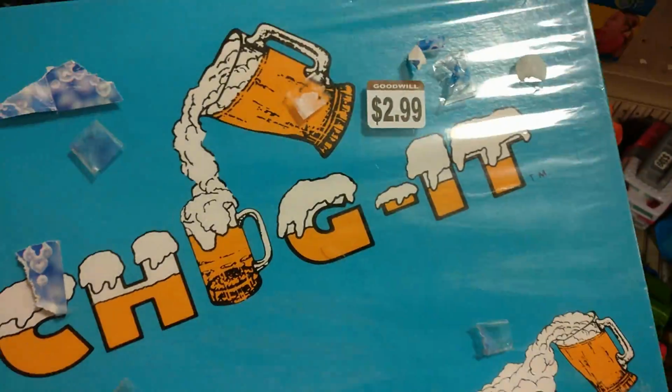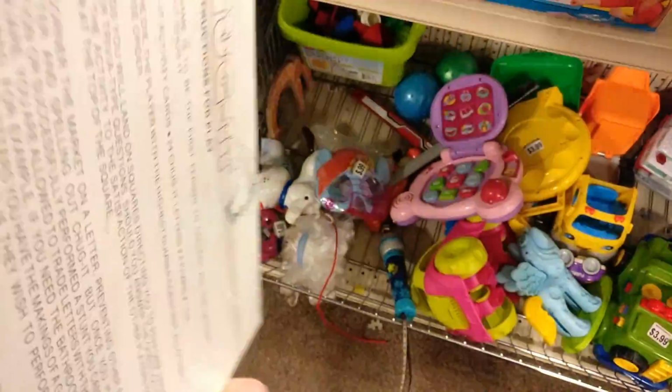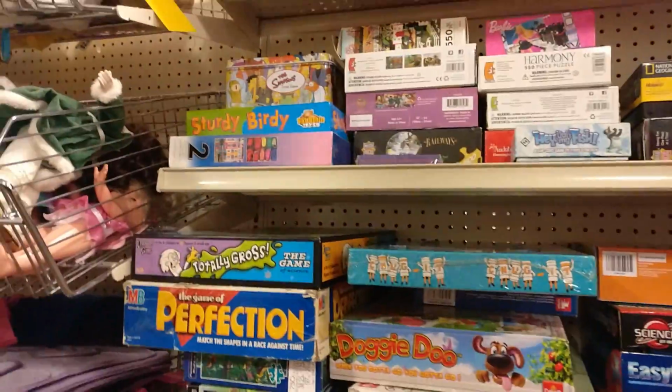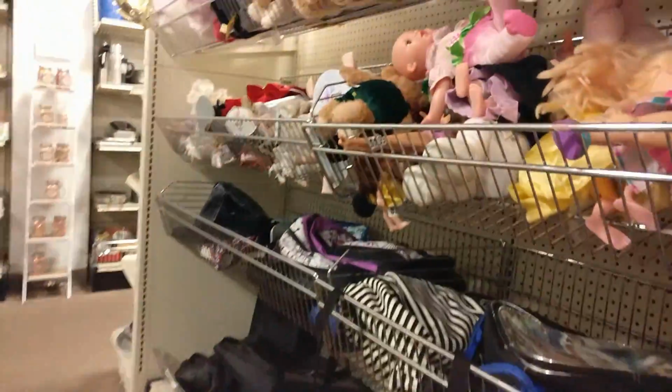But yeah, here's what was this? A Chug It game, $2.99. Had some gift wrap still taped to it. I love when I see that. People getting them as gifts, they just throw it in a closet, then eventually donate it. That's how a lot of these sealed games make it to thrift stores.